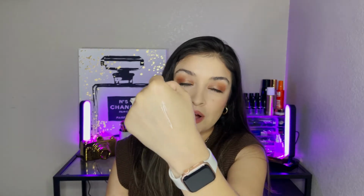Moving on to another product that I discovered recently, maybe about a year ago. This is The Inkey List. This is an affordable skincare brand that Sephora carries, and I really like this collagen booster. I have repurchased this about twice now, and I really like it because of how lightweight it feels. It doesn't feel like you're layering too much product when you're going in with your whole skincare routine.